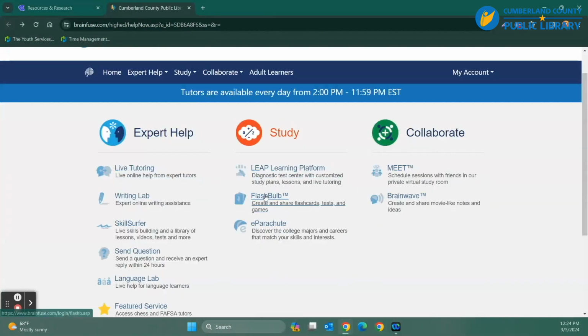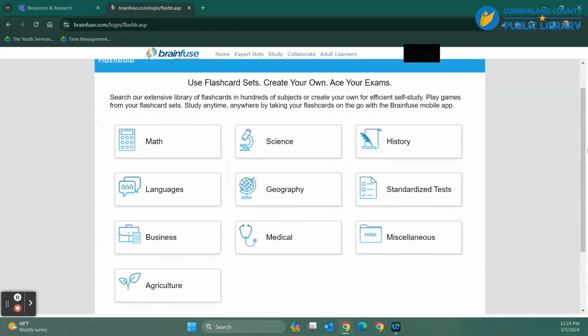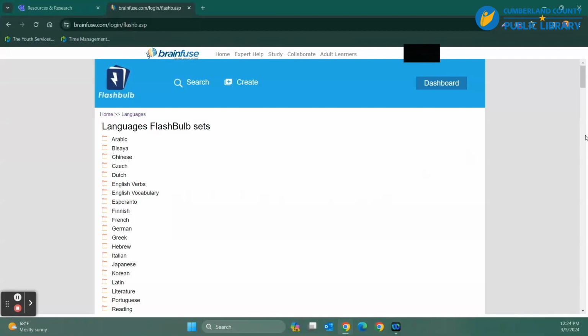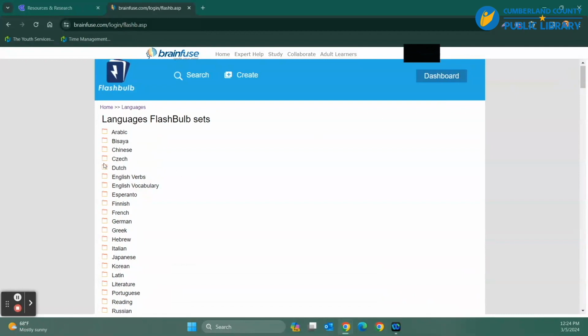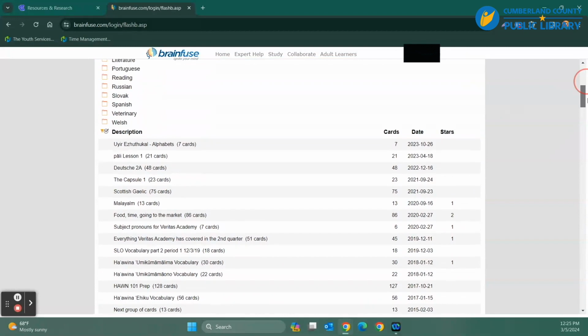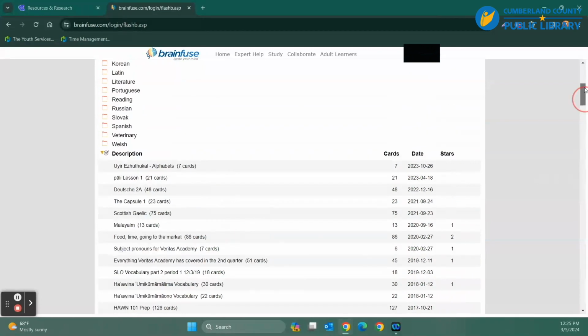There we go. Then we have Flashbulb, and this is a way to create and share flashcards. As you can see, there's already some pre-loaded content areas in here. If you just click on, like, languages, you'll see that there are all these folders up here of languages that people have already created flashcards for. And there are some that Brainfuse has already created as well. So you can look down here and see these are ones that people have created and shared on the website.